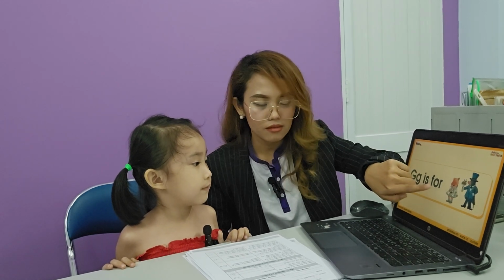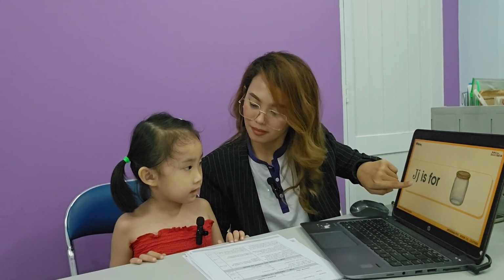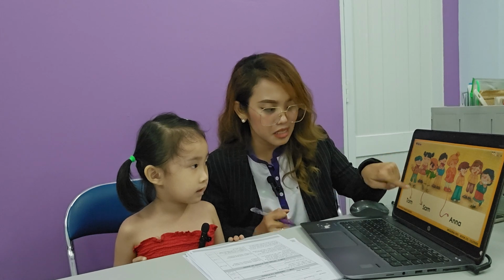Now let's arrange the letters in correct order, okay? Here is letter G. What letter is next to letter G? We say A, B, C, D, E, F, G. What letter is next? A, B, C, D, E, F, G. H, where's letter H? Okay, good. And then G, H, I. Where's letter I? Okay.